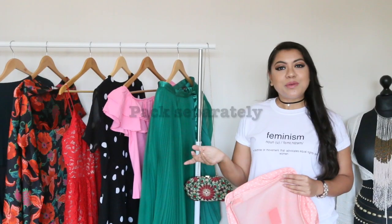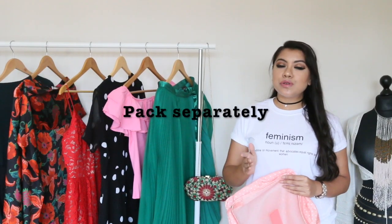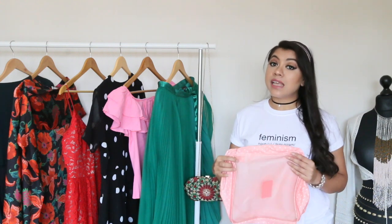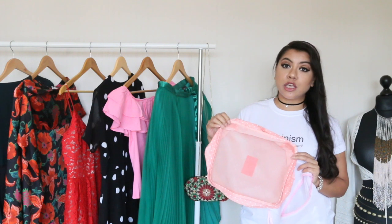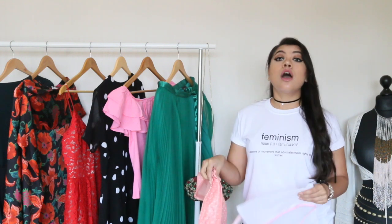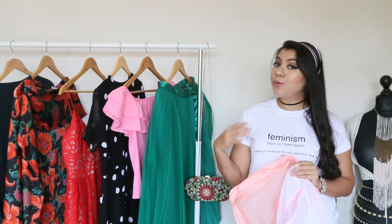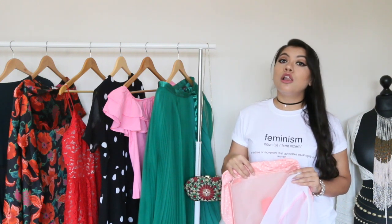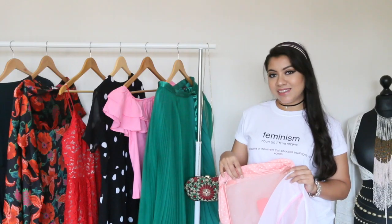And my next tip for you would be pack separately. So put your shoes, clothes and accessories in different packing bags or sacks, or sometimes you get packing cubes, or there are Ziploc bags available. So you put them separately and you keep them tidy in your suitcase. This way you can save time looking for them when you need them the most.